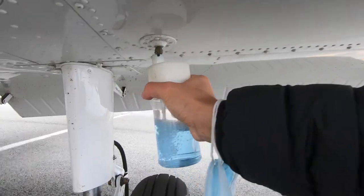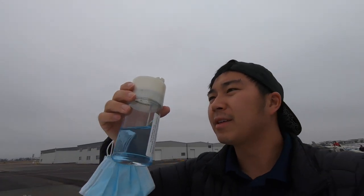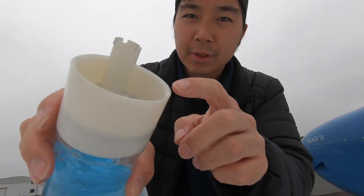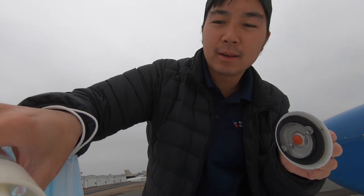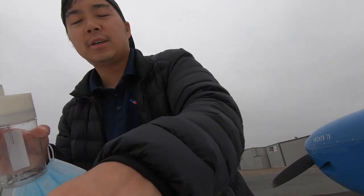Look at that. All right, nice and blue, nice and blue. Everything looks good. All right, so now we put it back. We don't put it back through the strainer side. So if there's any contaminants, it strains it out, but looks like we don't, we're all good. Fuel looks good. So now we did our pre-flight. That's the basics of pre-flight. We're gonna tow her out now.